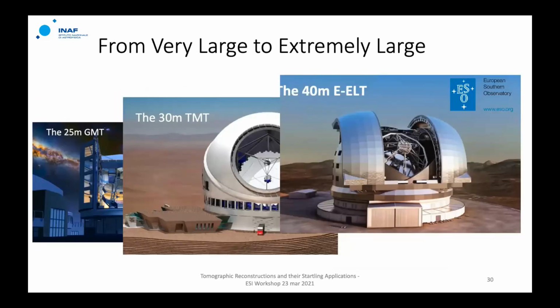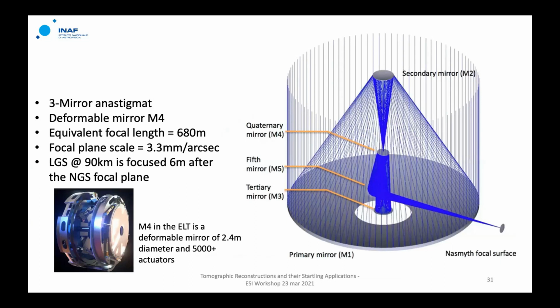So the last part, what's happening now? We are going even bigger, from very large telescopes to extremely large telescopes. The ELT is on its way, it is an incredible machine in terms of everything. It has a 40-meter diameter segmented telescope mirror, with an optical design which is a three-mirror anastigmat. It embeds a deformable mirror that I think will be explained by Roberto Biasi later on.